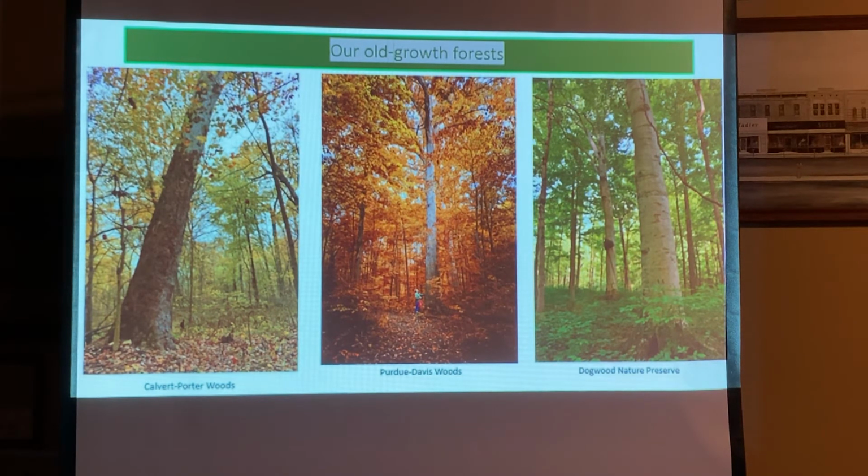Second picture, Purdue University owns this place. It's a research area near Farmland, Indiana, which is in Randolph County. And the color of the woods in the fall was so spectacular. My friend Gary Potts took this picture of my wife there looking up at the trees. So that was a beautiful fall day. Where is she in that picture?